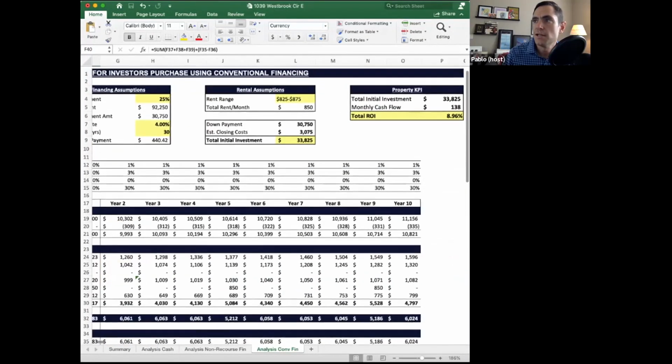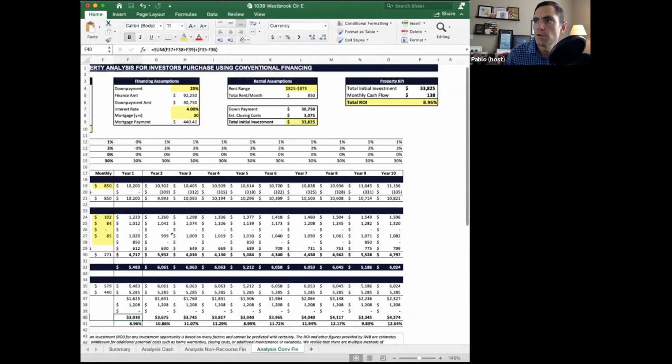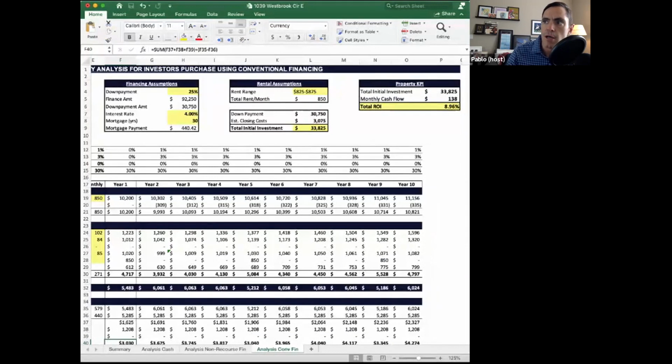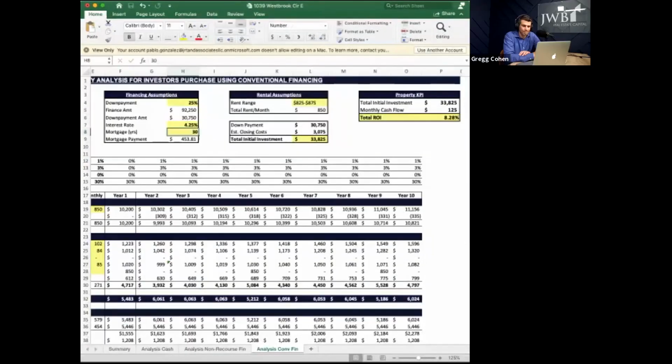Shall we see what that looks like if we do it, Greg? Here, I'm going to zoom out a little bit more so it's all on screen. The assumptions here on the sheet are at 4.4%, right? So the ROI, you see it over here, it's at 8.96. If we are to raise that to 4.25, ROI drops a smidge right here, and it comes down to 8.28.